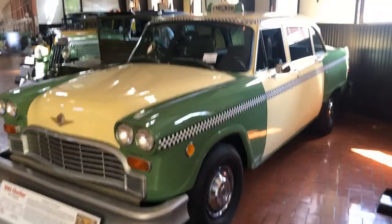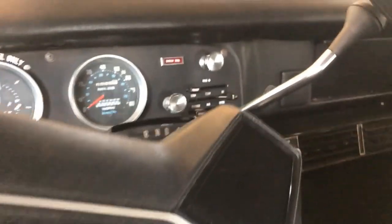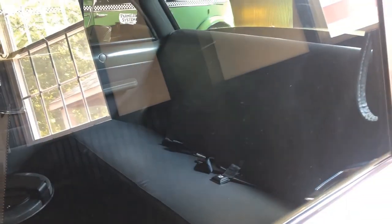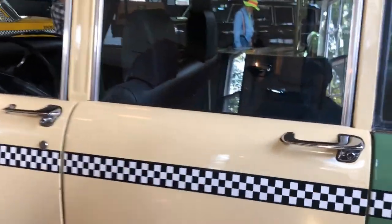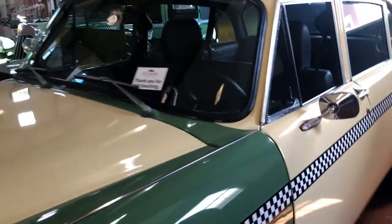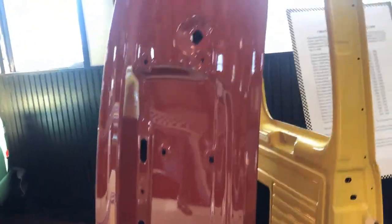This is the last Checker that was ever made. 1982 Checker. This is brand new. It has 9.8 miles on it. It has never been driven on the road, and it sits in this museum donated by the Markin family, the owners and founders of Checker Motors. Here's some body stampings that Checker also did for Dodge. It's a Dodge van, and this is a Saturn deck lid.